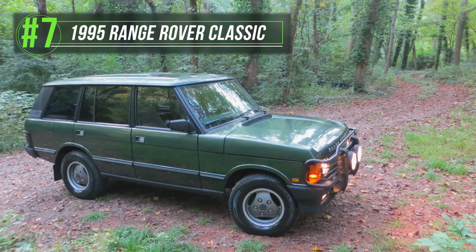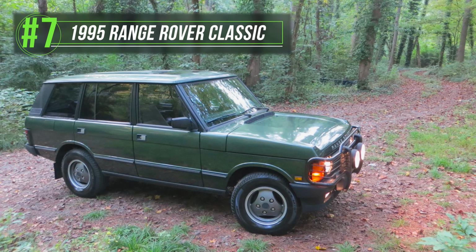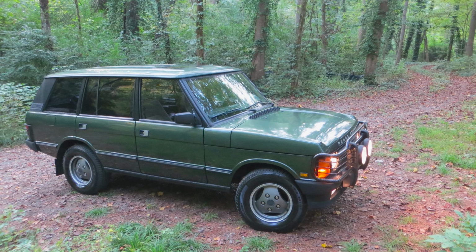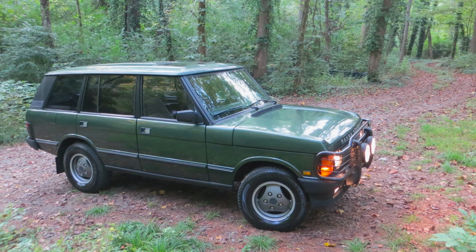With number 7, my 7th favorite car I've ever owned, that would be my 1995 Range Rover Classic. This is objectively not that great of a car. It was slow, it was horribly unreliable during the time I owned it. It was a bit of a disaster of a car, but it looked insanely cool, and values have shot up for Range Rover Classics over the last couple of years, and mine was a great one.